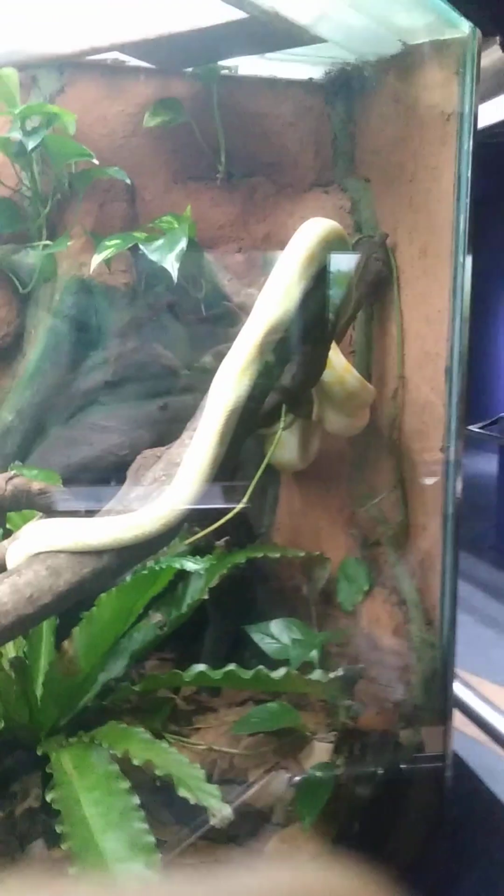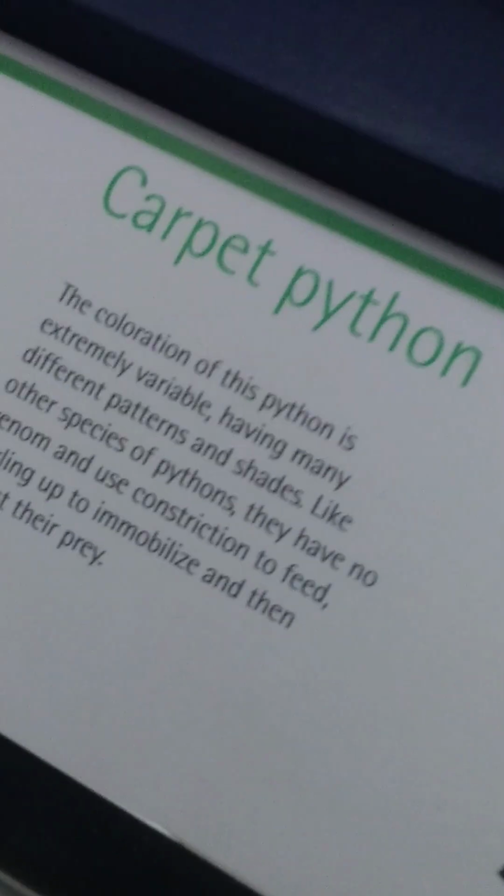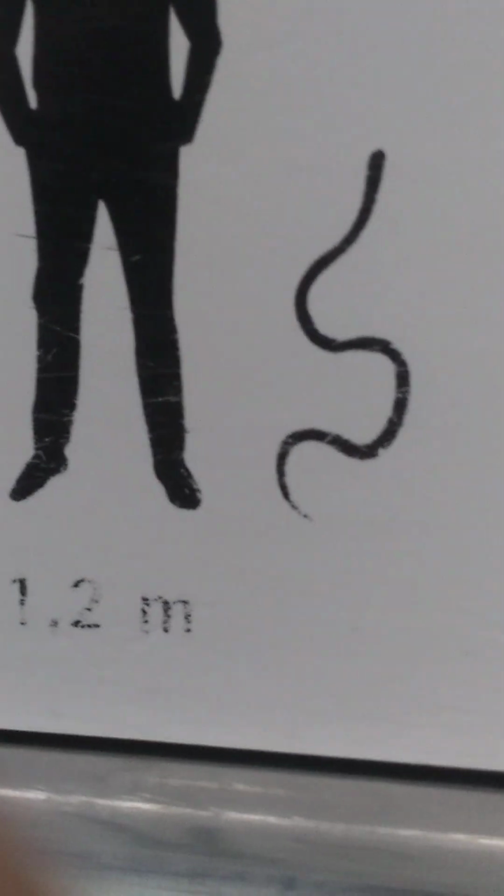This one, on the other hand, is a little bit more strange. Look at its face. Carpet python eats rat, lizards, and bird. A little bit bigger than the other one we've seen. Look at that snake. It's the short-tailed coral snake, 1.2 meters long. Eats other snakes and lizards.